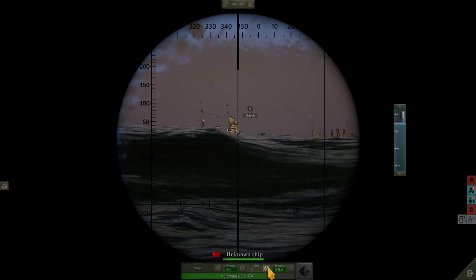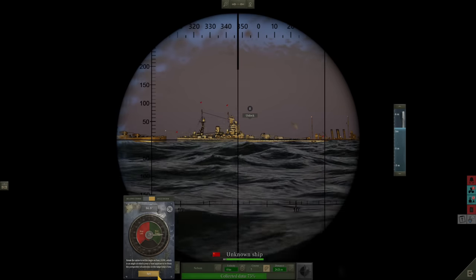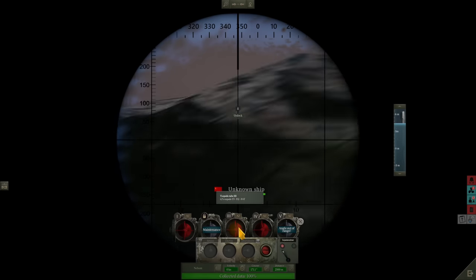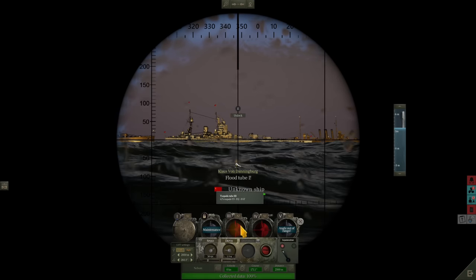2,600 meters. Angle of bow is literally going to be almost 90 on. So what have we got on the tubes? We've got a T3, a T3, and a T1. That's got FaT and LUT, right. So these two have both got... Rohr 1, bewässern!